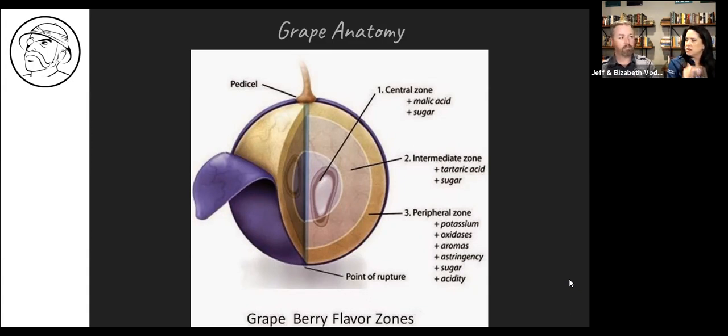Yeah, it's one of those that seems to be a fairly easy ripener. Or riper. Riper, yeah. Whatever. She's an easy riper. Come on. Anyway, you don't like it? I do like that.